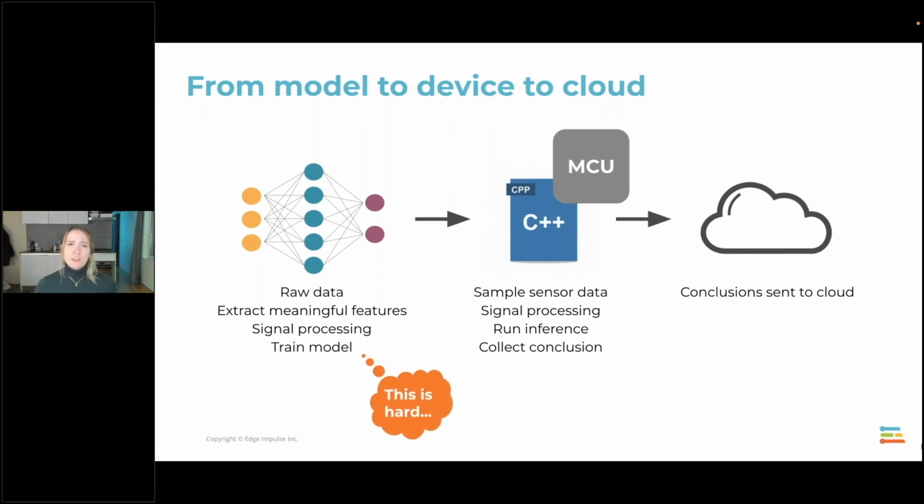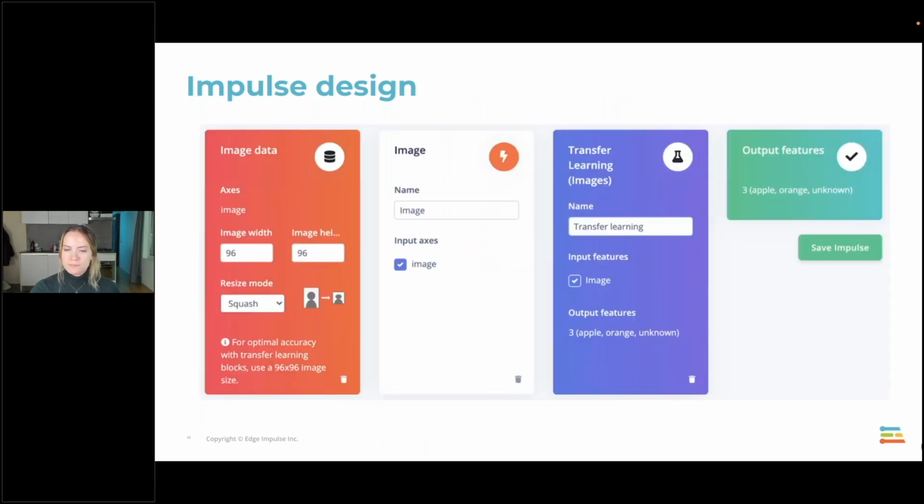This first step, though, collecting this raw data, extracting these meaningful features, doing the signal processing, training your model. This part is relatively hard right now. You need to have a lot of code to do the TensorFlow training of your model. You need to have a really large, robust data set up front, or even just start thinking about what you want to do with machine learning. So this part is really, really hard. And this is where Edge Impulse comes in.